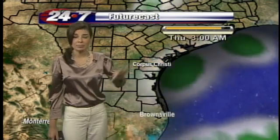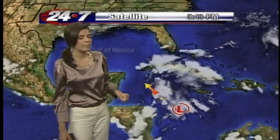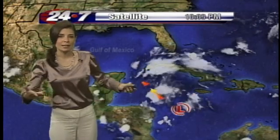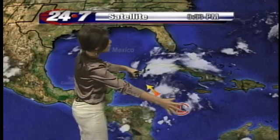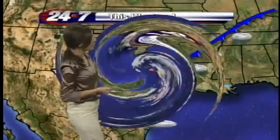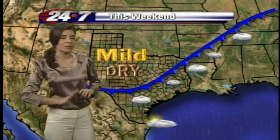Futurecast, expect to see the possibility for some rain in our area, but that chance looks less and less likely as we head through the next couple of days because we'll have drier air filtering in. The satellite map shows that we do have an area of low pressure that's going to continue to move off towards the northwest. That's in the Caribbean. That's expected to take a turn and eventually move away from us.